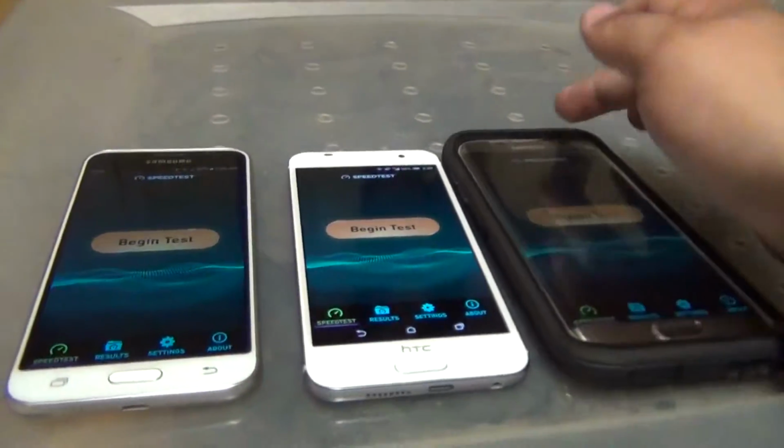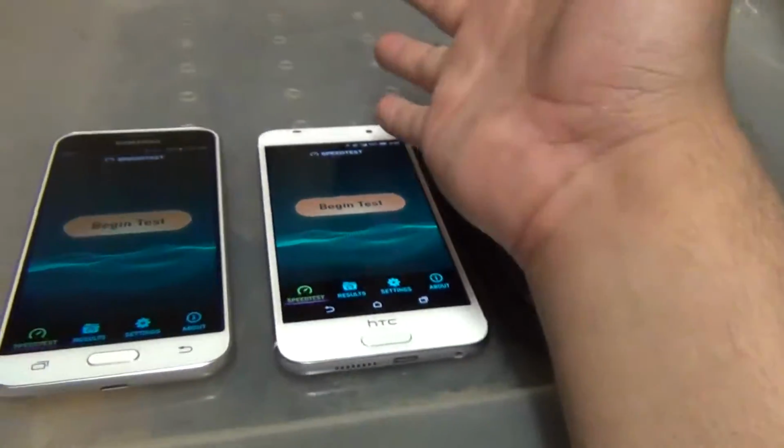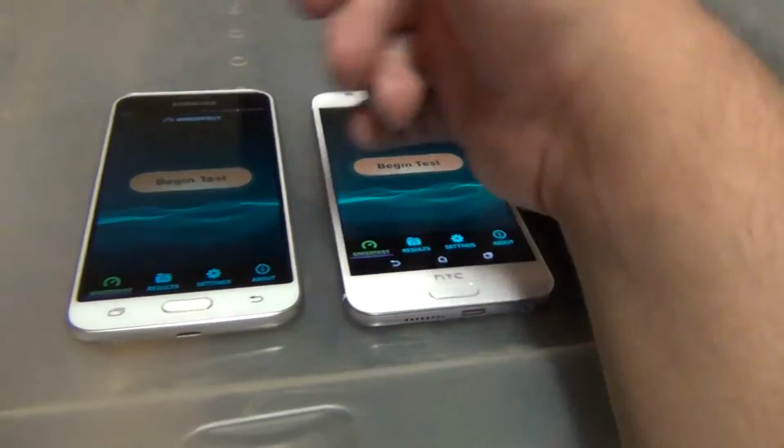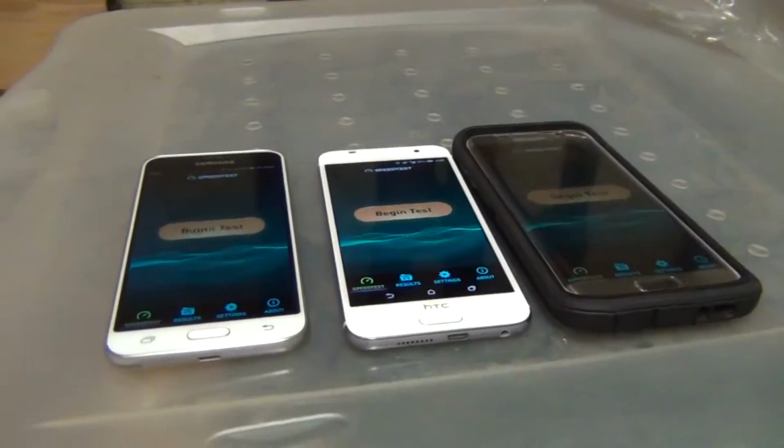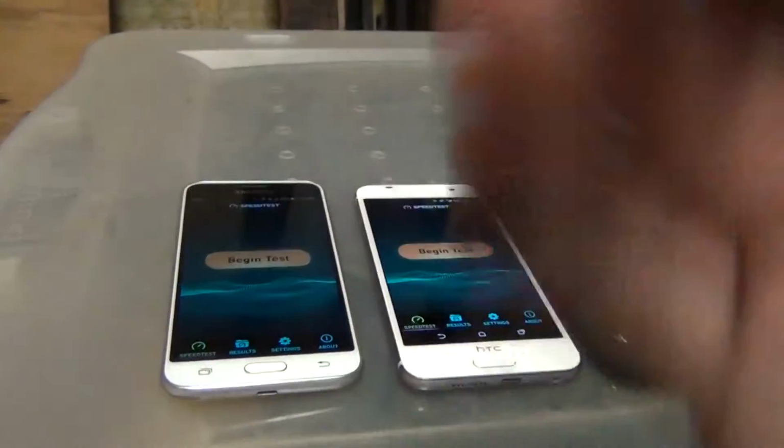So on the right we have the Verizon Wireless variant. You have a Sprint variant. And you have the AT&T variant.